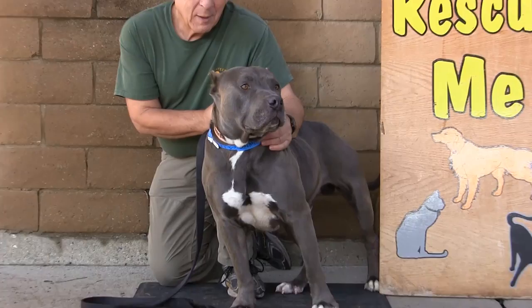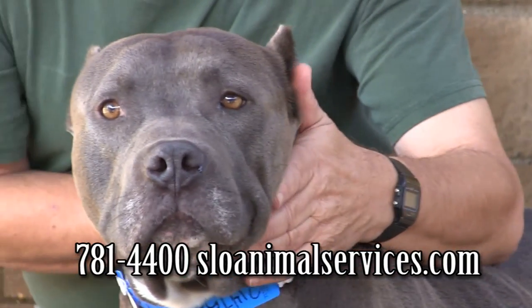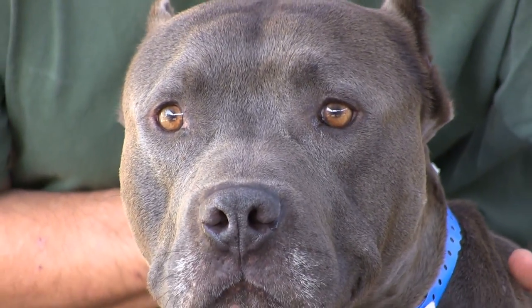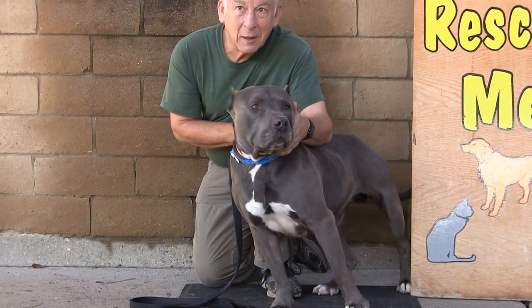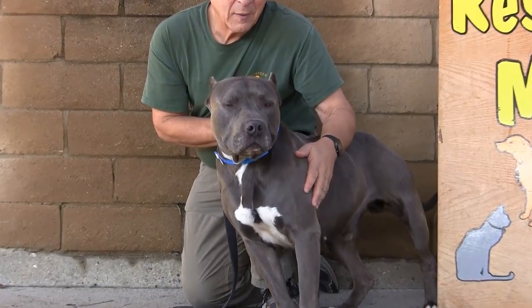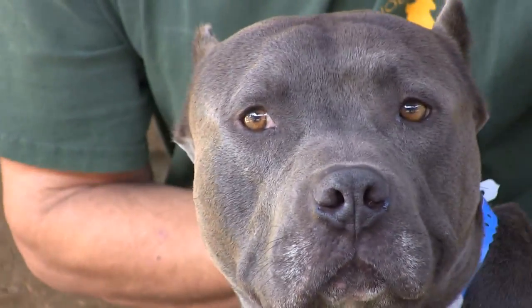Here's a wonderful, wonderful dog. His name is Eddie. He's a relative newcomer to the shelter, quite young at 2 years old. Volunteers give him high marks, especially because he's so very sweet and so very gentle. Also good on a leash. He is ID number 214753. His name is Eddie, and he's just a love.